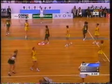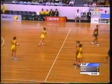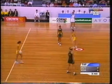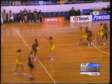Suale looking for Deploy. Squire. Oh, and it'll be retaken. The call from Maggie du Plessis is that McMahon wasn't completely out of play, that she'd left the mark before the release of the ball, and they will deny Peter Squire that intercept. South Africa back in possession.